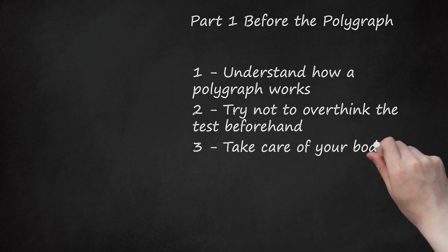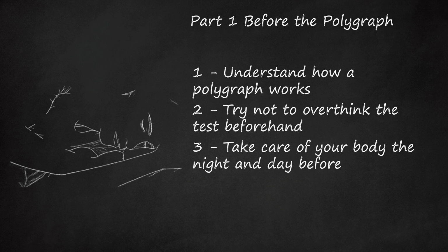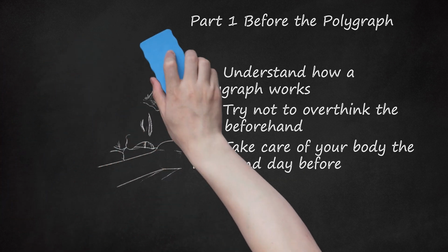3. Take care of your body the night and day before. You need to be comfortable during the polygraph in order to provide accurate physiological responses. In order to be comfortable, you need to make sure that you are well rested and feeling as physically cozy as possible. Follow your usual routine as accurately as possible. Even if your routine includes activities that affect your heart rate, like drinking caffeinated coffee or going for a morning run, you should follow your routine since your body has trained itself to run on those physiological conditions. Try to get 7 or 8 hours of sleep the night before the test. Make sure that you are not hungry and that you have loose, comfortable clothes on.